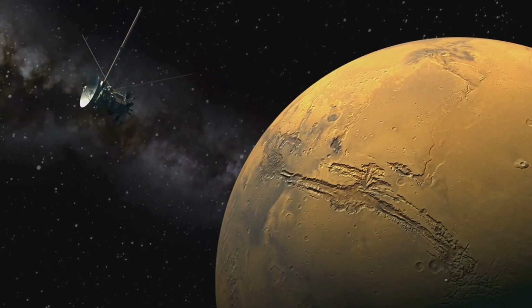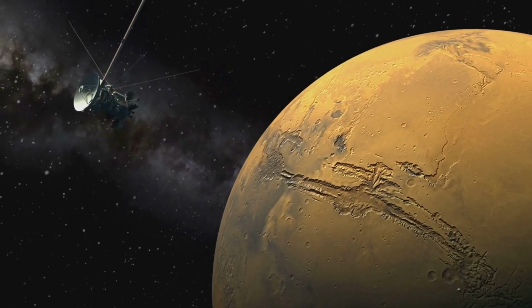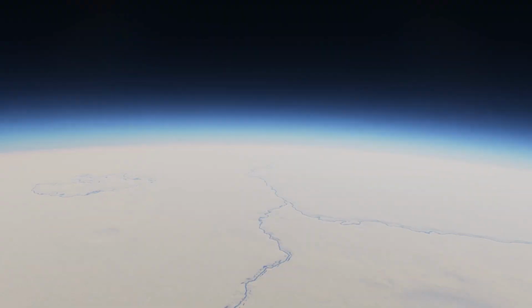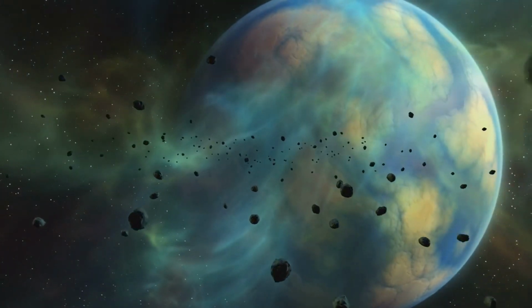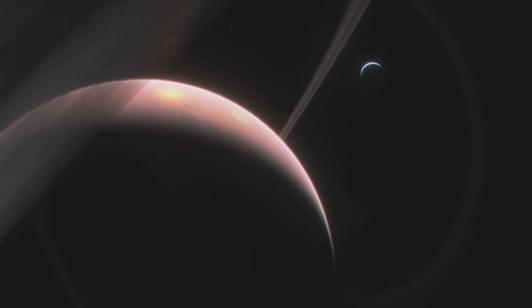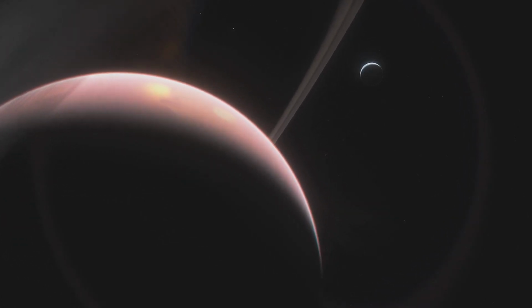The exploration of Kerberos and the Pluto system represents a journey into the uncharted frontiers of our solar system, a realm of icy bodies, dwarf planets, and remnants from the solar system's formation. Each new discovery in this distant realm expands our understanding of the cosmos and our place within it.